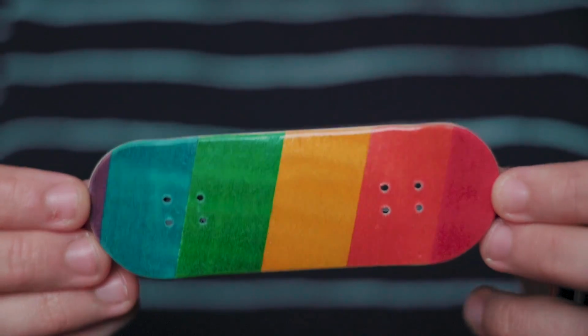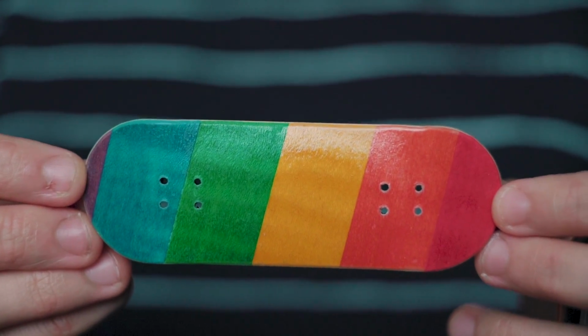Next, I have a Level Up board. Jason was selling this through his Instagram or something. I bought it because no one knew that I was gay, and I bought this for myself, really. And for those of you who don't know, the pride flag is rainbow, so that's why I got this. I loved Level Up boards, and like I said, I bought this kind of for my own comfort.